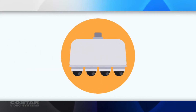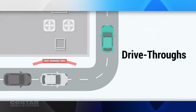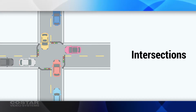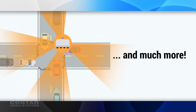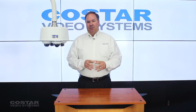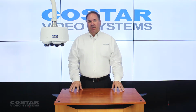Several use case examples include looking around corners in drive-thrus, intersections, and much more. This quad dome package performs well in all lighting conditions, and you'll be happy to hear that you can pull 4 streams from a single IP address.